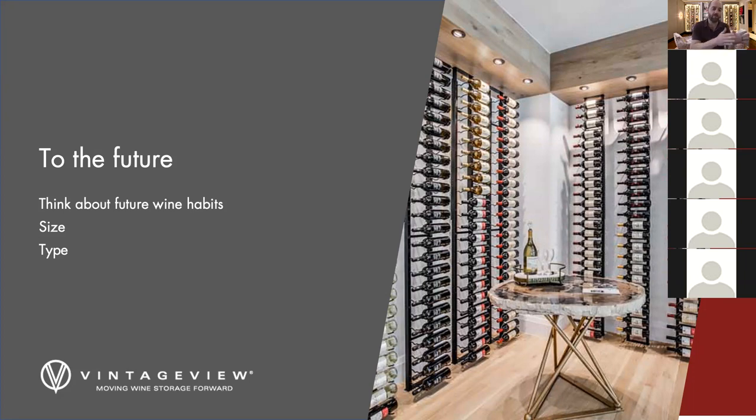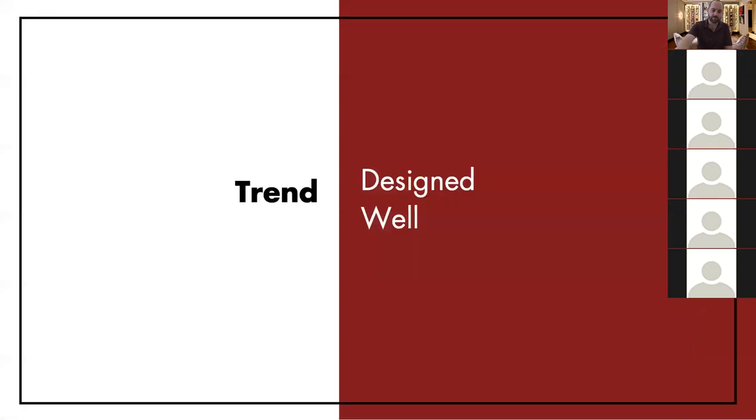So my wine buying habits have changed from what was on sale at the liquor store to really going after allocated wines, et cetera. And a lot of people take that journey. So if they're starting on the casual side, just think about those things, because you might make some different decisions in the specifying.